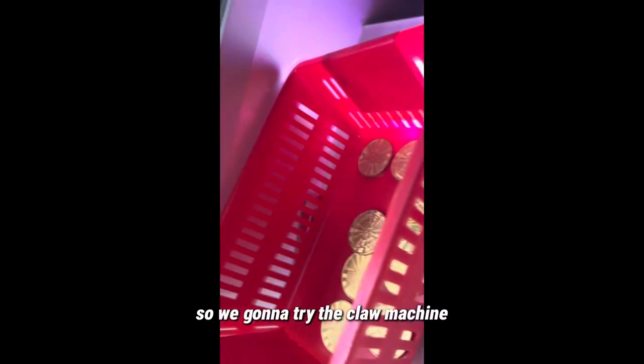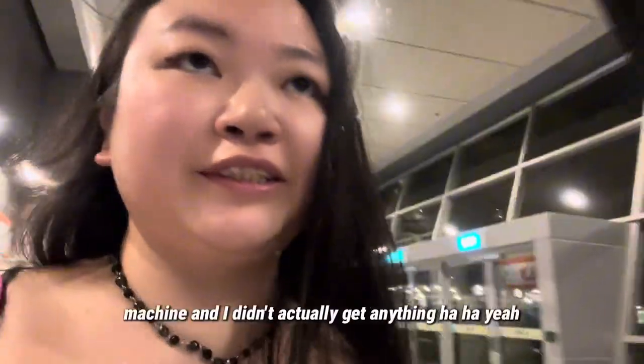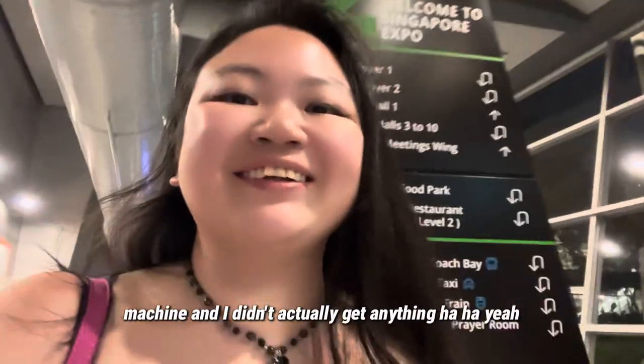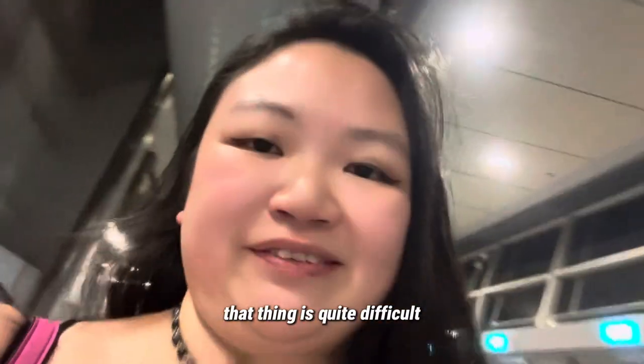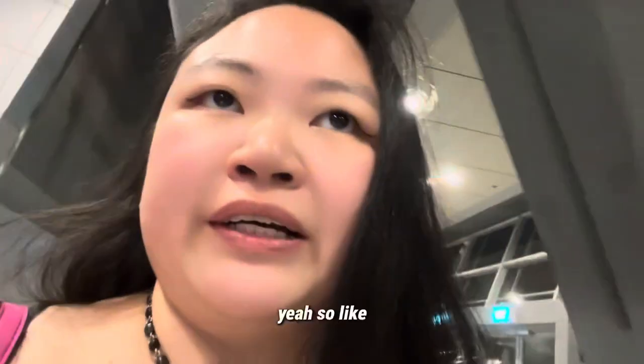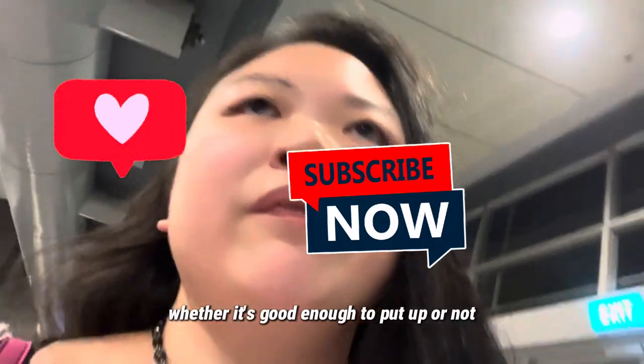So we're gonna try the claw machine. I'll let you know if you are in anything. So I tried the claw machine and I didn't manage to get anything. They gave me 10 coins, but the claw is so loose that trying to position that thing is quite difficult. So I'm gonna head home and check what footage we have, whether it's good enough to put up or not.